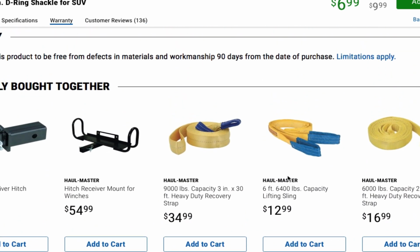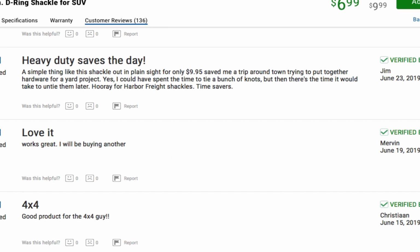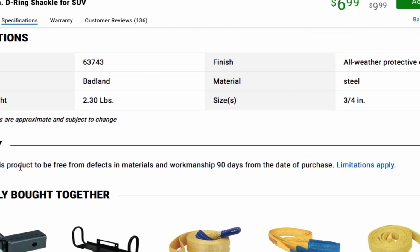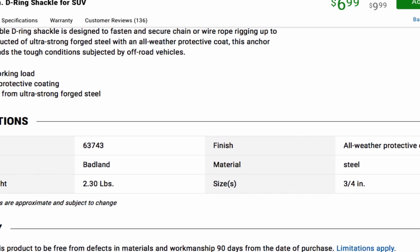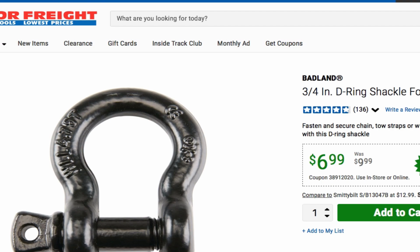It doesn't say, but talking about the reviews here, the reviews on the page there. Oh, it says 9,500 pounds working load. That's what you're supposed to look at every time you're buying stuff like this. Make sure that's the stuff that you need.